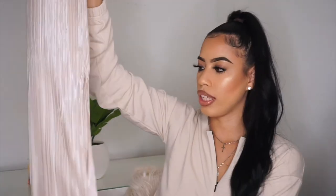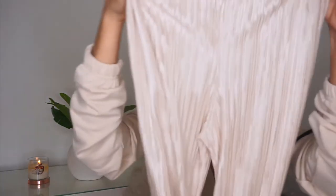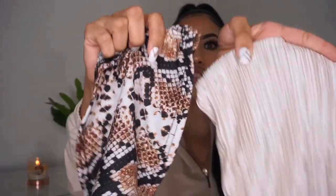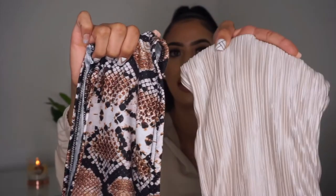No, I'm kidding. So yeah, both sides have slits up the leg. I honestly didn't know it was this material until I got it, but it ended up matching so nice. Let me put it side by side so you can see. It ended up matching so nice, the bandeau and the pants together. Let me insert this picture real quick so y'all can see.